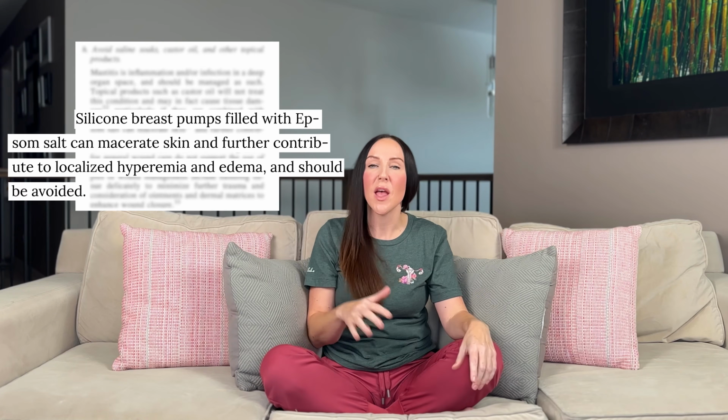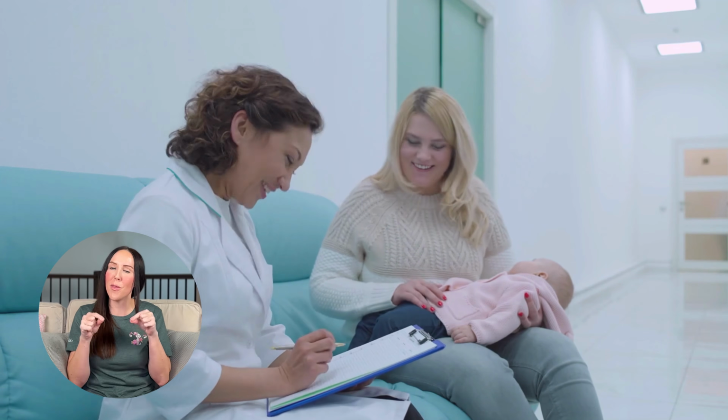Now, there was something I was surprised about in this document, and that is that they say to avoid the use of silicone breast pumps. And the reason that that surprises me is that there are a ton of people, like a ton of people, who swear by the fact that they use their silicone breast pump and a solution to help clear a clogged milk duct. There are also lactation consultants who recommend this method. So if you have heard about it and you wanted to try it, just clear it with your provider and then let me know in the comments if you would like my recipe for the silicone breast pump Epsom salt solution deliciousness.